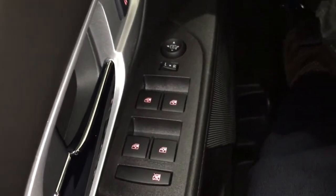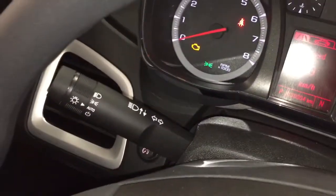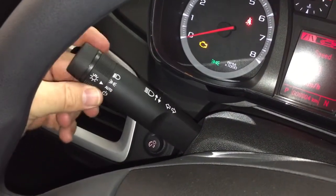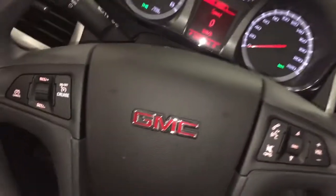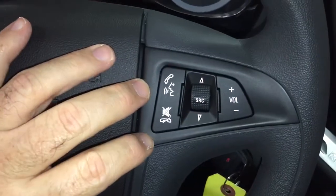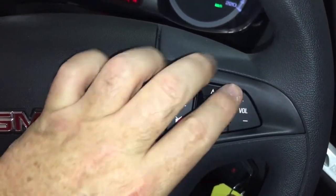Heated mirrors in this one, power windows, power locks, power mirrors, and you do have a driver adjustable seat with lumbar supports. Behind the steering wheel, you're going to find your headlights and turn signals on the left-hand side. Right-hand side offers you your intermittent wipers and rear wipers. Left side, got your cruise control options here. The right side has our hands-free and an audio source selector and a volume switch right here on the steering wheel.